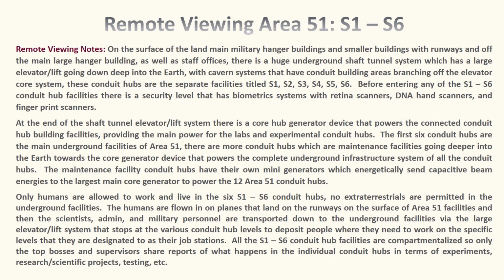Remote viewing notes. On the surface of the land, there are main military hangar buildings and smaller buildings with runways. Off the main large hangar building, as well as staff offices, there is a huge underground shaft tunnel system / lift, which has a large elevator lift going down deep into the earth with cavern systems that have conduit building areas branching off the elevator core system.